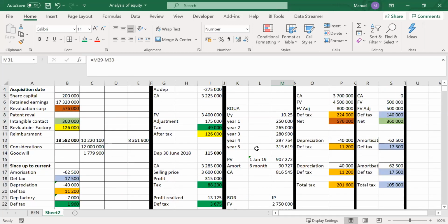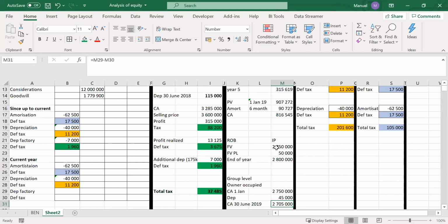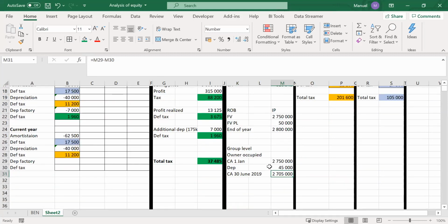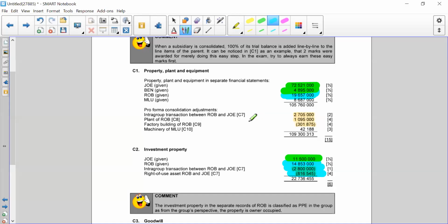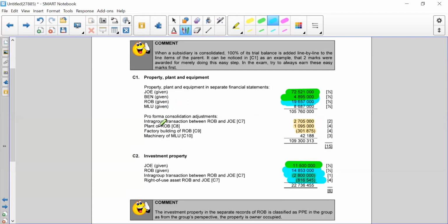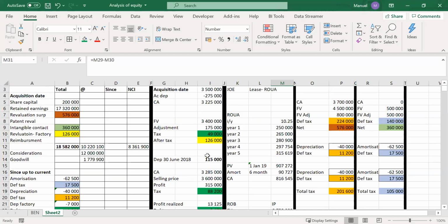So what we're saying is the right of use asset doesn't exist anymore from a group point of view, neither does the investment property. What it should be at group level is owner occupied. So if we check our solution under the PPE section, here we go, intergroup transaction 2705. So we reverse the right of use asset, we reverse the investment property, and we bring in an owner occupied IAS 16 asset.